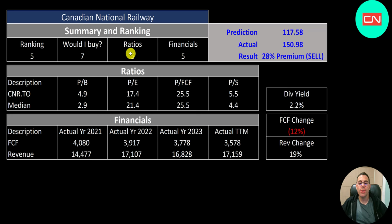7 out of 10. Ratios are about average. They're all pretty close to the median. Financials, also about average. Free cash flow is down 12% since 2021. Revenue is up 19%, which is a modest growth, probably just barely beating inflation.